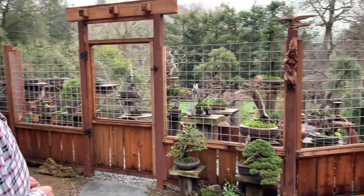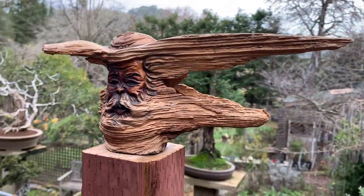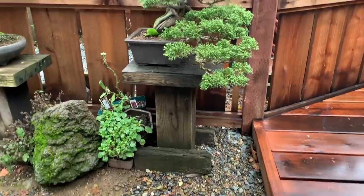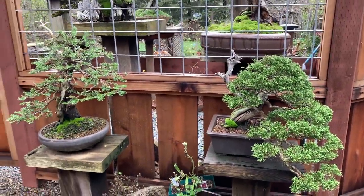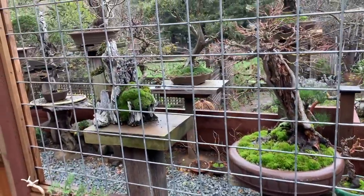My trees get a lot more consideration than even myself. So we put the fence up with the thought in mind that seeing through the fence to the bonsai was paramount.